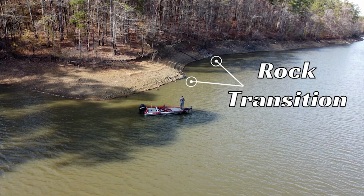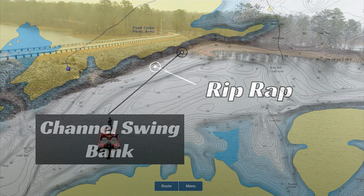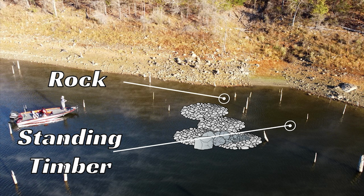I like throwing these more around the wood, okay? It could be laydowns or rock, but then again, I'm also throwing these in the same areas. Rounded points, I'm looking for rock transitions, okay? Depending on figuring out what they want in the day, if they want more of this action or more of this, okay? So it's kind of like my 1-2 approach there.